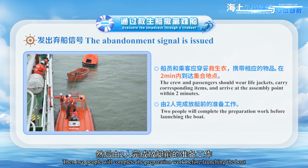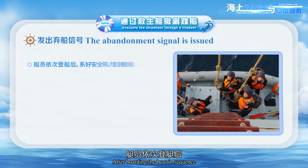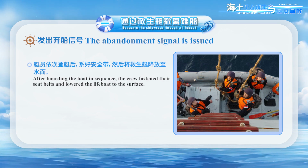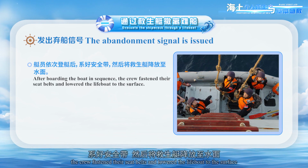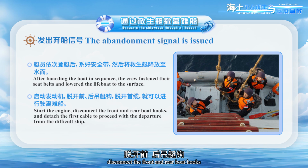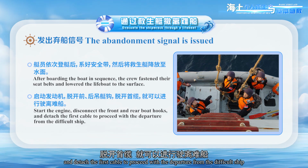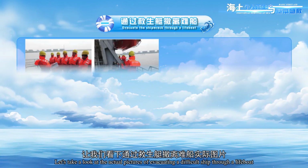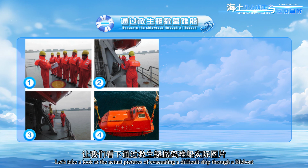Then two people will complete the preparation work before launching the boat. After boarding the boat in sequence, the crew fasten their seat belts and lower the lifeboat to the surface. Start the engine, disconnect the front and rear boat hooks, and detach the first cable to proceed with the departure from the distressed ship. Let's take a look at the actual pictures of evacuating a distressed ship through a lifeboat.